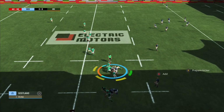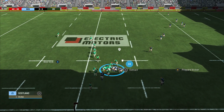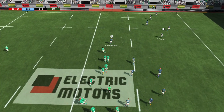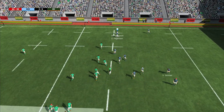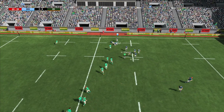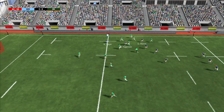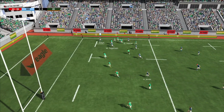Jamie Ritchie tackled instantly as soon as he picked up that ball. They were ready for him, but Scotland potentially have room on this wing. It's not the best pass from Schumann out to Fagerson. Out to Kyle Steyn. They were looking for a bit of a speedster. They had to go through all the props to get there. But Kyle Steyn, will he get in for a try?